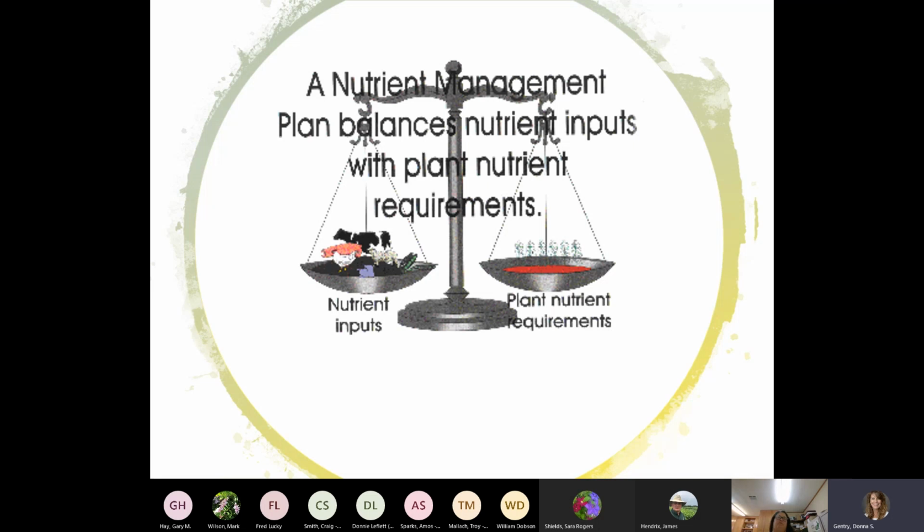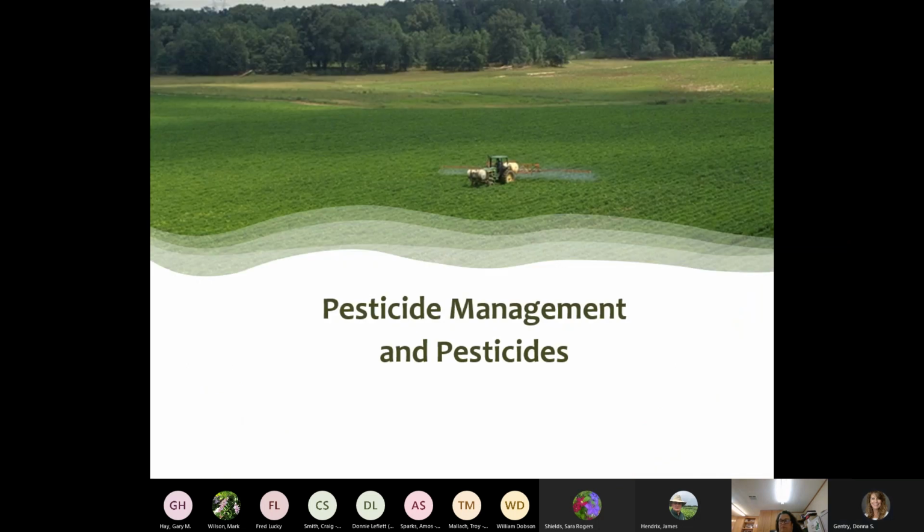There has to be a balance. That's what all this is about, whether it's the pesticides, the nutrients, the erosion, everything has to be a balance. But we can do certain things to address the environmental issues that we have. And with regards to nutrient management, you look at your inputs and you look at your plant nutrient requirements and you find a balance.